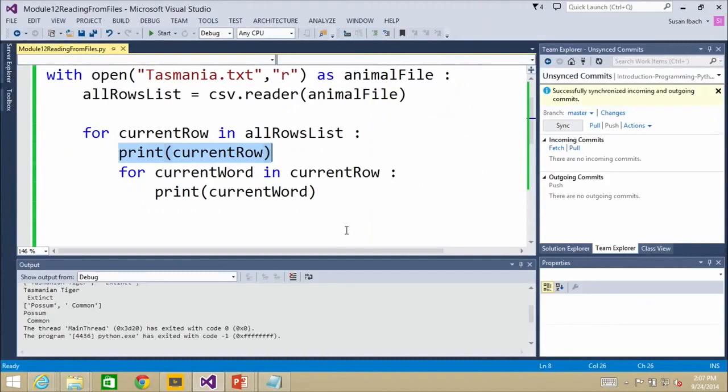The more you do it, practice, practice, practice, that's how you get the hang of it. The more you do it, the more comfortable you'll get with these nested loops. But this is one of the most common nested loop scenarios, when we need to access the individual values inside a CSV file. So I'm just going to go back to the PowerPoint for a second.